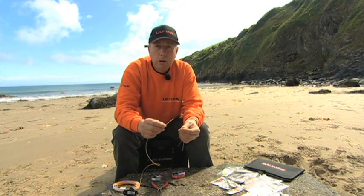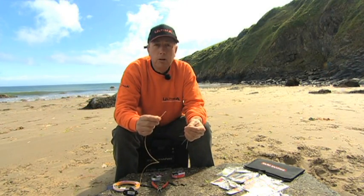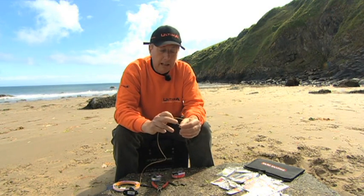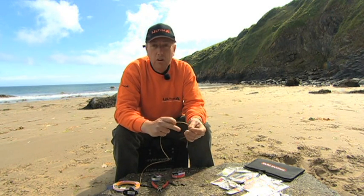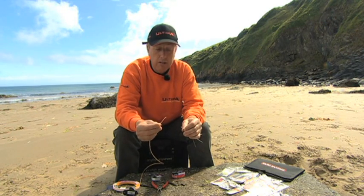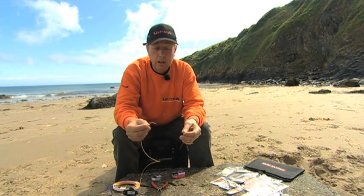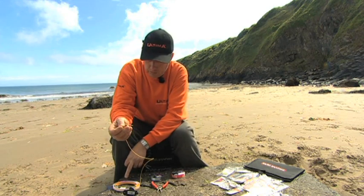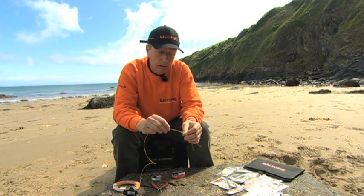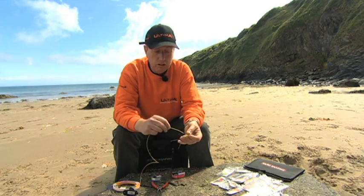Right, what I'm going to do now, I'm going to show you how to tie a single-tucked blood knot. This knot is used for attaching a link, which is attached to a lead weight, or you could use this knot to tie a swivel to the top of a trace, which you attach to your shock leader. What I'm using here, I've got some 60-pound shock leader, and I've got a lead link clip, which is attached to the lead.